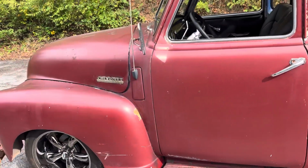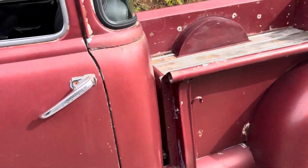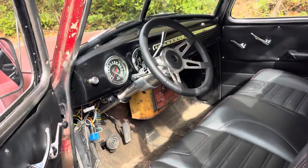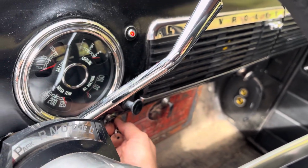Really cool old paint, gives it a real nice patina look. All new glass on it. Let's see here, fire it up.